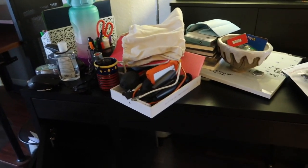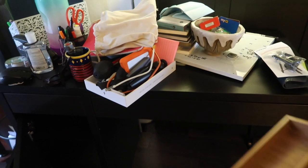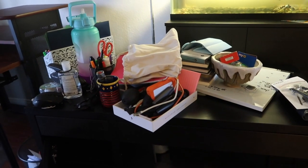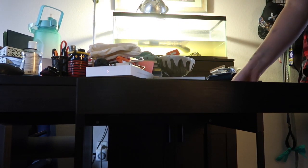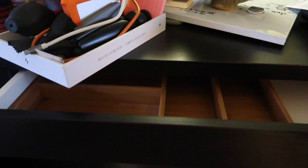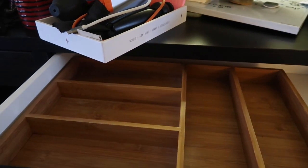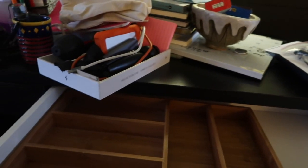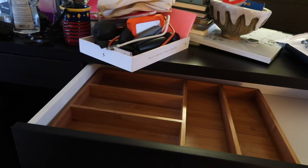But I just had an idea. What if I use this as a drawer divider so I can put my stuff in there? So let's see how this works. Well, it fits. So I guess this works, right? I can organize my pens and things in here and use this space for other stuff. So let's see how that looks.